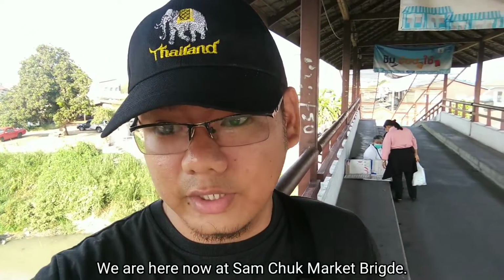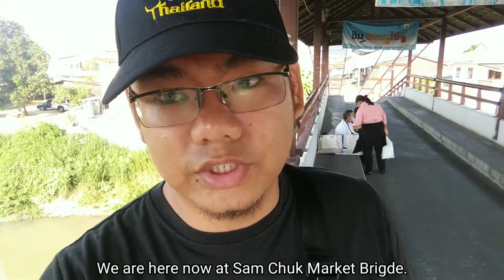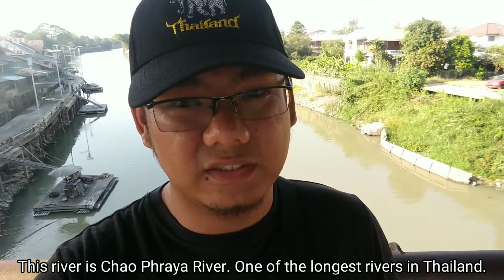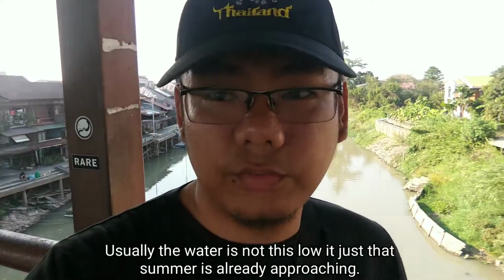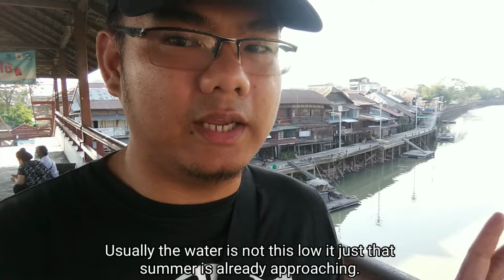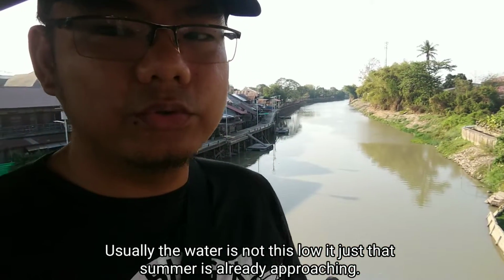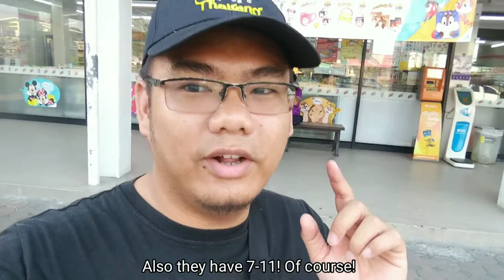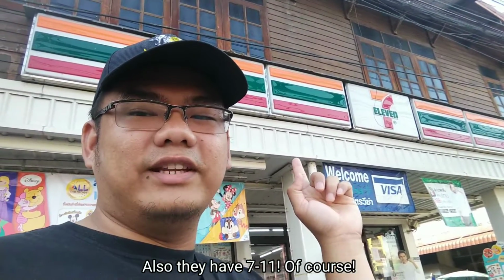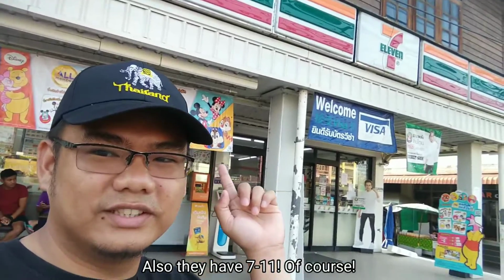And now we are here at Chuk Market Bridge. This river is Chao Phraya River, one of the longest rivers here in Thailand. Usually the water is not this low, just that summer is already approaching, so the water level is a bit low. Also, they have a 7-Eleven here, of course.